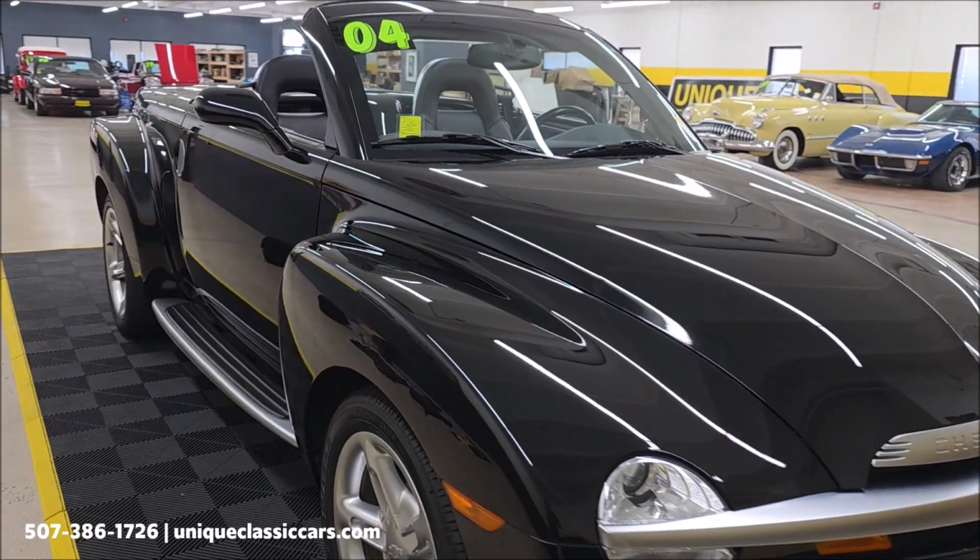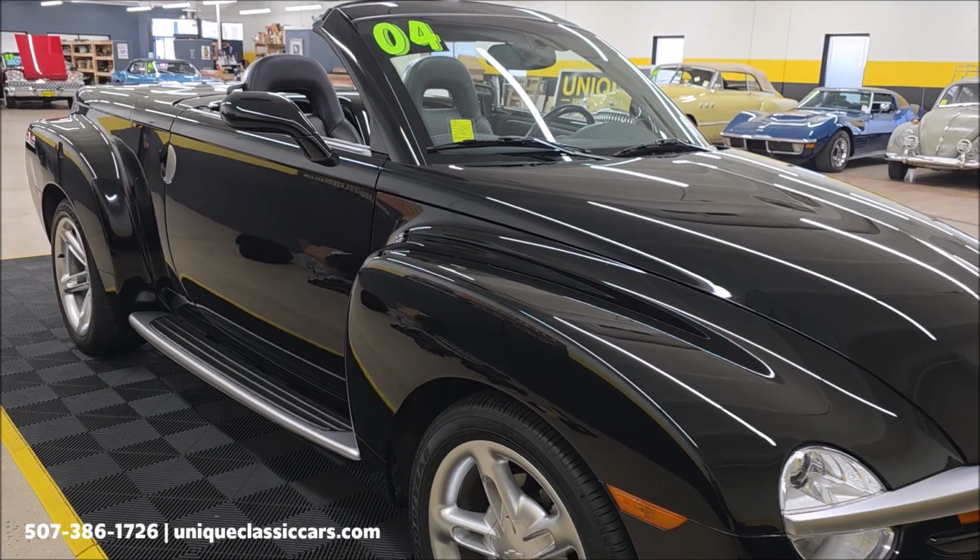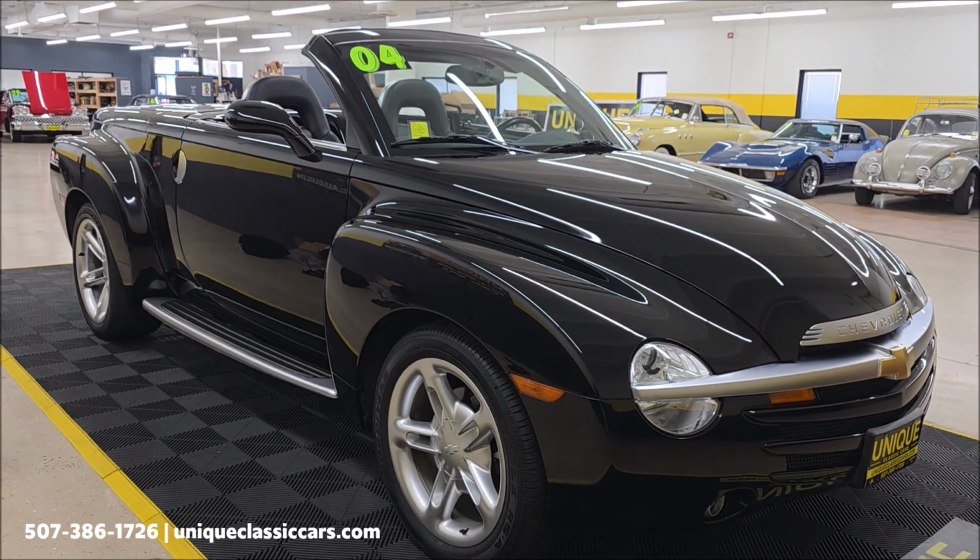Check out the still pictures. You're going to be able to see the underside. Looks like new underneath there. Interior, engine bay, cargo area.